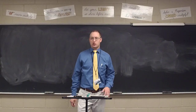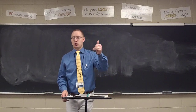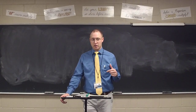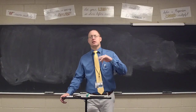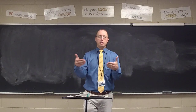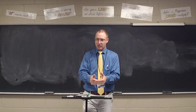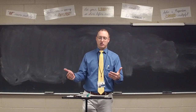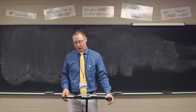So we could transfer a charge by contact, which is called conduction, which results in equal charges, equal strength with each other after the charge transfer has taken place. But it's weaker than it used to be because it's shared. And it's also not just equal strength, it's actually the same type of charge, whether positive or negative.